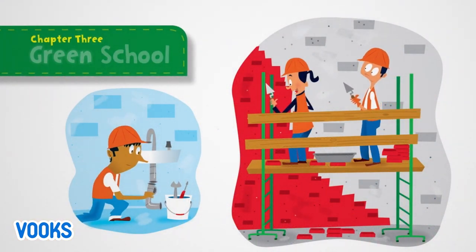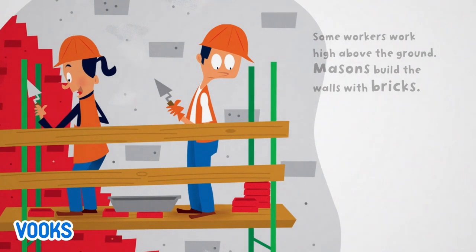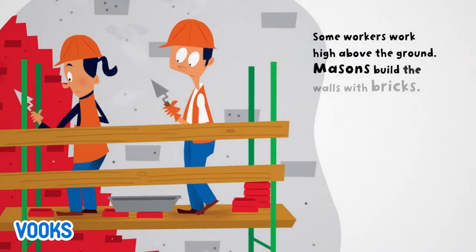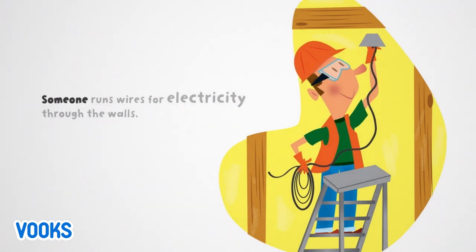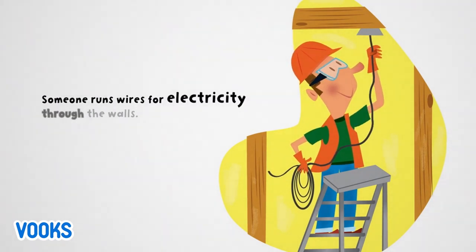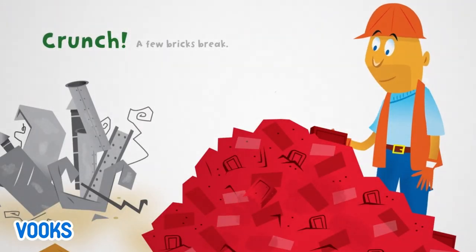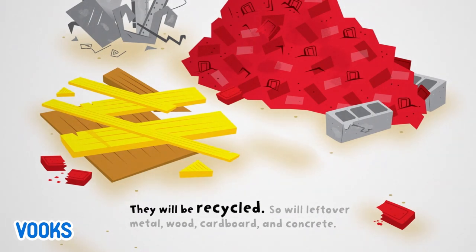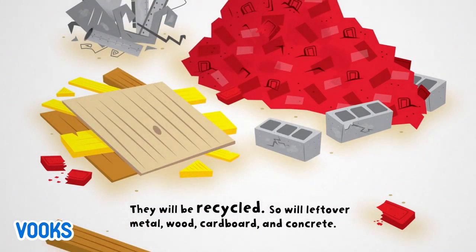Chapter 3. Green School. Some workers work high above the ground. Masons build the walls with bricks. Someone runs wires for electricity through the walls. Crunch! A few bricks break. They will be recycled. So will leftover metal, wood, cardboard, and concrete.